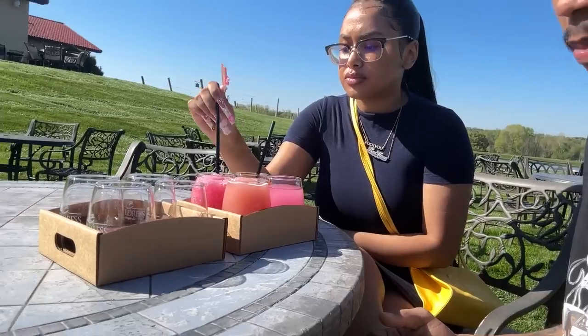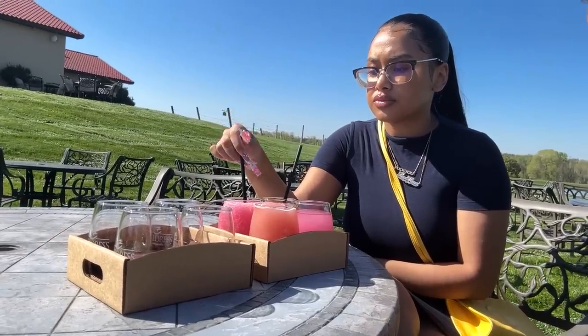Alright, y'all, so we made it to the vineyard, however you pronounce it. We were running a tad bit late, so we weren't able to do the tasting inside where they describe each wine to you. They told us that the only option for right now was the self-tasting, where you get to pick four different flavors of the wine. And we also want to do the slushies too.